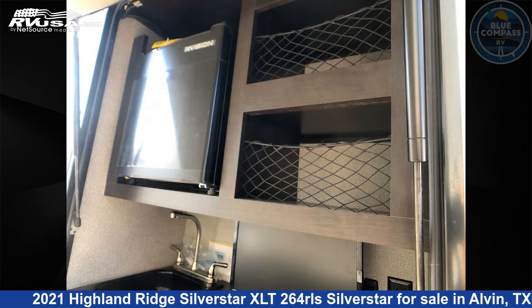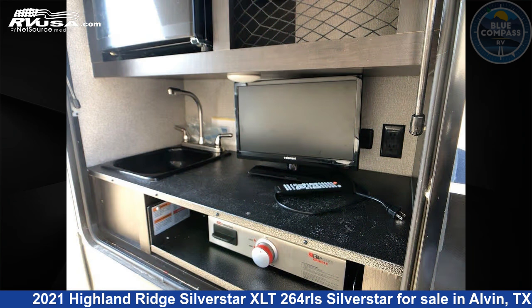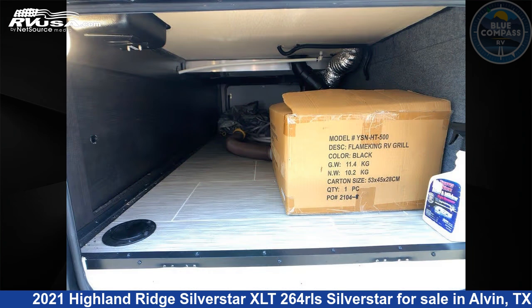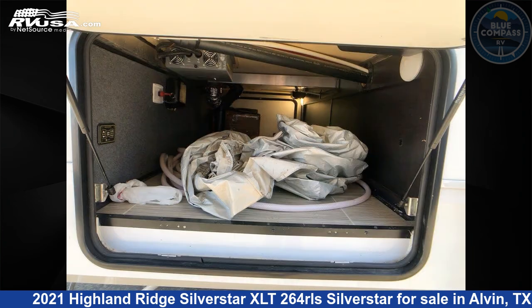This used Highland Ridge is 32 feet 0 inches in length and features sleeps 4, slide-out, and 81 gallons fresh water capacity. The floor plan layout of this fifth wheel features front bedroom, kitchen island, outdoor entertainment, outdoor kitchen, rear living area.